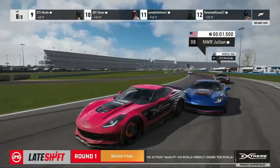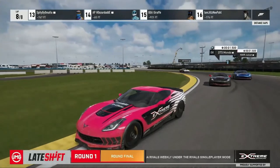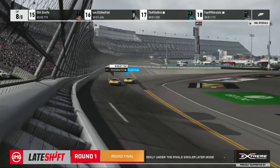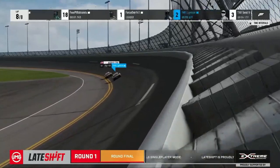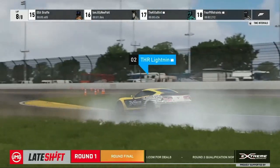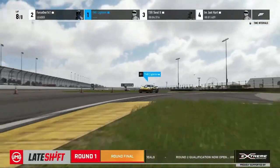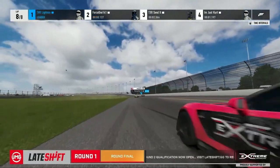Saw them come to side by side to the finish on 1 year, as that is not a good line from Julian. Now Mondo's got through. It's going to be tight. Where's the move going to come? It's got to be down into the bus stop. Last chance, surely. He wants to get up there into the top 10, though. Oh no, to tail! He turned him! No! That is contact on the rear end from THR Lightning, spinning around Force One.